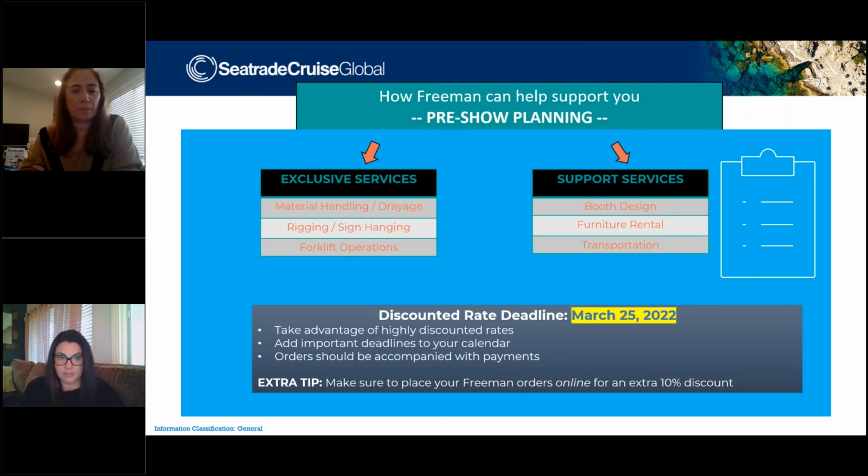An extra fun tip is where you can save a little bit more money is if you utilize Freeman online, and like our Penguin, our chat, so Freeman does have a live chat group too. So you're able to order your items online. If you have any issues, you can IM them while you're in the system, and you get an extra 10%. So we all love saving some money. So in addition to March 25th, if you order it online, you'll get an additional 10%, and it adds up. So take advantage.